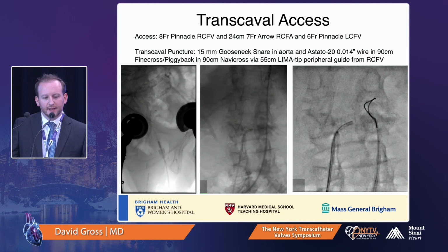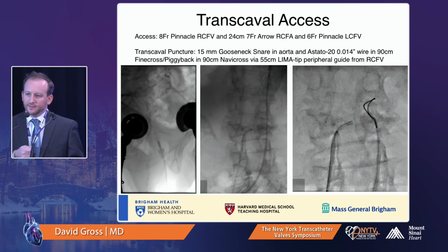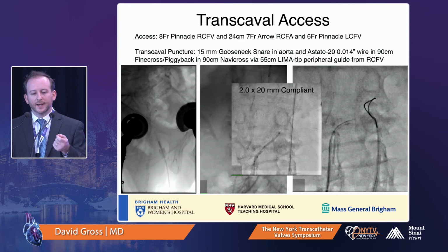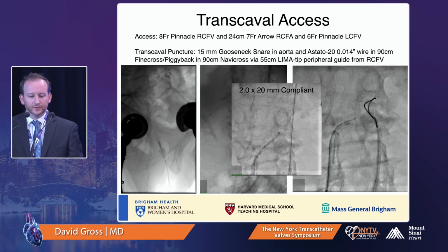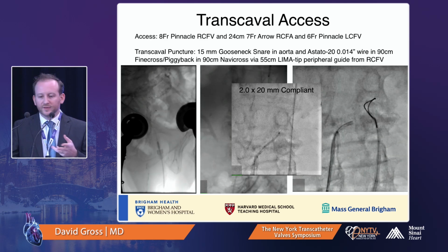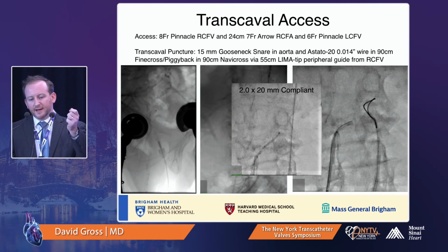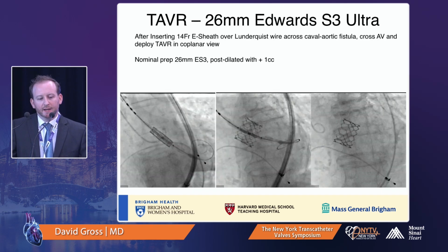And then you'll see that after our aortogram here, initially it doesn't cross, and then it crosses. Then we snare that, we pull that up into the ascending aorta, and then Fine Cross across. Then we take our Fine Cross out, and our Navicross wouldn't go across over the Fine Cross. So we ended up ballooning with a compliant balloon to make room for the Navicross to make its way. And then we basically take that Navicross all the way up, exchange out for a stiff wire, a Lunderquist here, and put our E-sheath in.